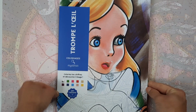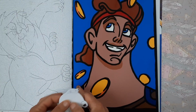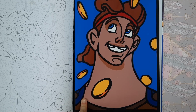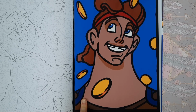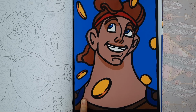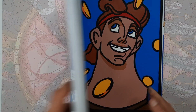Then we have Dans l'œil, the first tome. And this one of Hercules was done with acrylic paint. His skin color looks a little muted. In hindsight, I should have added a bit more orange to the mix to just make it look more vibrant. I don't have a real skin color as acrylic paint, so I always have to mix a pinkish and a bit of a brownish or orangey color. And yeah, this one doesn't look quite as vibrant as I would have liked, but oh well, it's a page done, right?